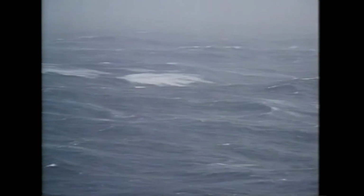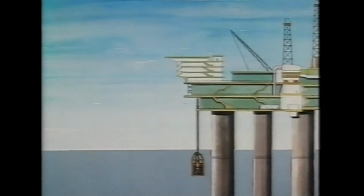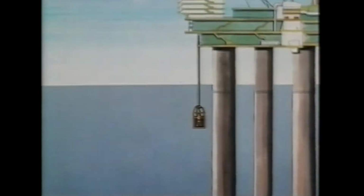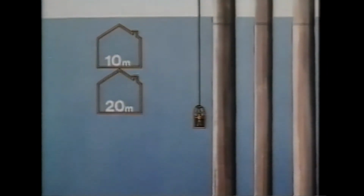The pressure at the surface of the Earth is caused by the atmosphere, which extends into space for about 100 kilometers. The pressure at sea level due to all this air is the same as the pressure due to 10 meters of water, about the height of a two-story house. So, for every 10 meters descent, another atmosphere's pressure is exerted on the diver.